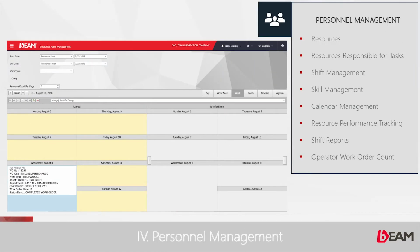Lastly, we have the Personnel Management module. This module can assign and adjust the shifts of a company's resources, as well as provide information on their inactive days. This functionality provides a company with the flexibility to devise work order schedules. It's a calendar management feature that makes it so that we can easily coordinate as a team on which work orders can be carried out, at what times, and by which team member.